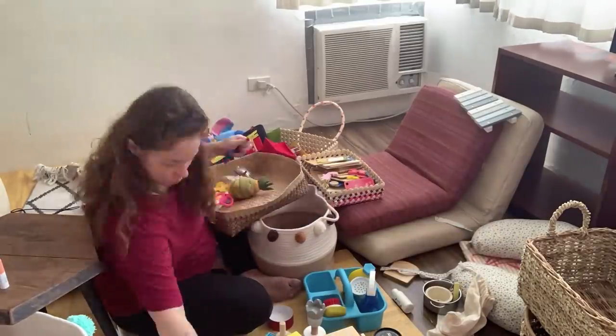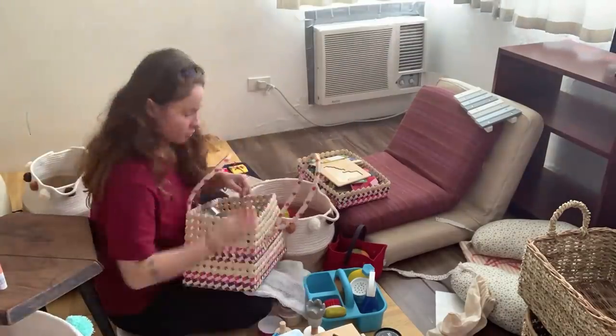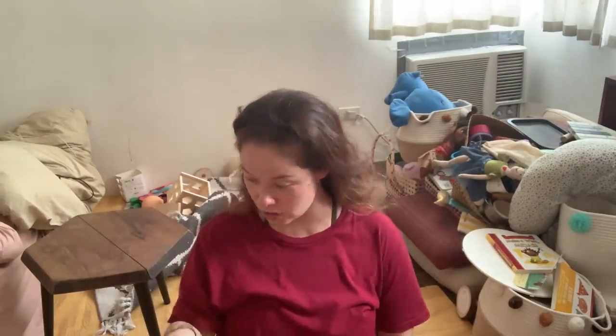And yes, I do organize Lilo's toys. I have a separate bin for every type of toy. There's pretend play, there's puzzles and educational toys, and just random stuff. So I'm now at Lilo's toys. While she's still sleeping, I'm organizing it.